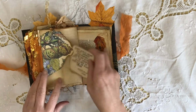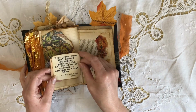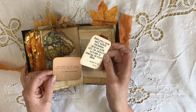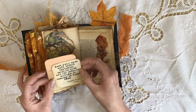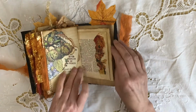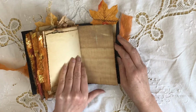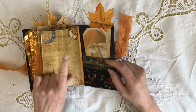Another little fairy tuck spot here with some quotes. Rest your eyes well before September, because with all its colours, autumn is coming to visit them. Love that. Life starts all over again when it gets crisp in the fall. Scott Fitzgerald. Some more napkin decoupage, a little bit lightly stamped. And the last page is just, yeah, I think this is the Nikki Adigan.